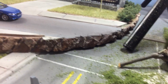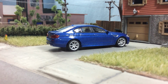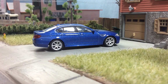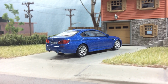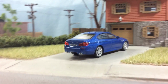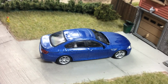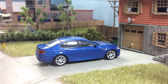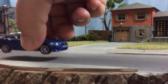And these are dealership promotional cars, and I'm not sure if they were available in the United States market. But man, they are very, very nice. Aesthetically, they're comparable to that of easily a Kyosho. They all roll excellent.